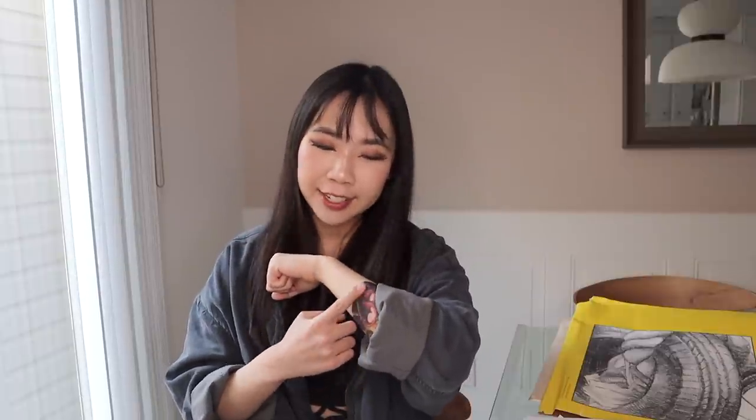Also, in case any of you saw this, this was a new $500 tattoo that I got. Just kidding, it's actually a fake stick-on tattoo that I did as a joke. I actually really like the way it turned out, so maybe in the future I'll get a full sleeve, who knows.